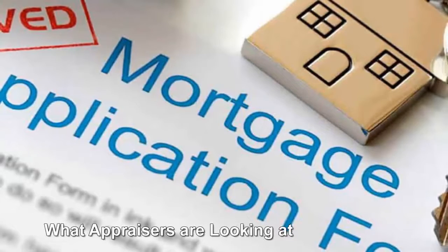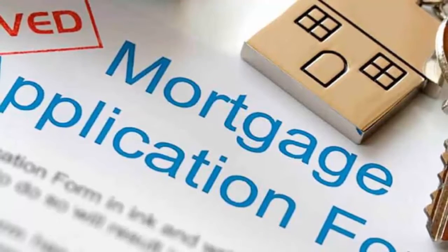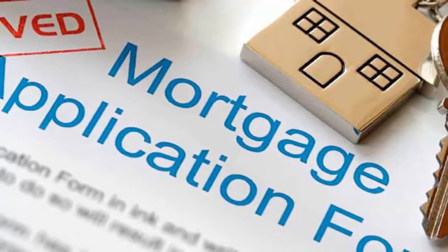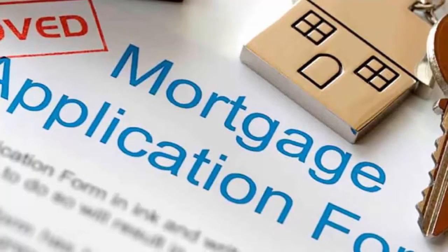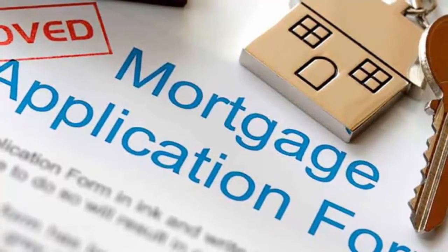What appraisers are looking at. Appraisers will focus on the condition of the important parts of the home like the age, square footage, number of bedrooms and baths, the size of the lot, as well as the location of the home. Appraisers will also take a look at the furnace and plumbing.